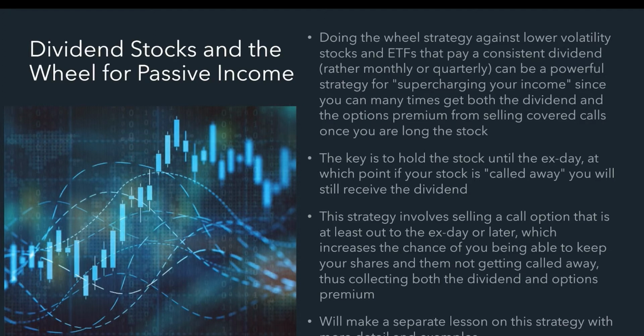There's something called the X day when it comes to dividends. The X day is the day that, if you buy the stock on the X day, you will not receive the dividend. So you have to actually purchase the stock 1 day before the X day. That is the last day you can buy the stock and receive the dividend. Now, if you sell the stock on the X day, then what happens? You will still receive the dividend.